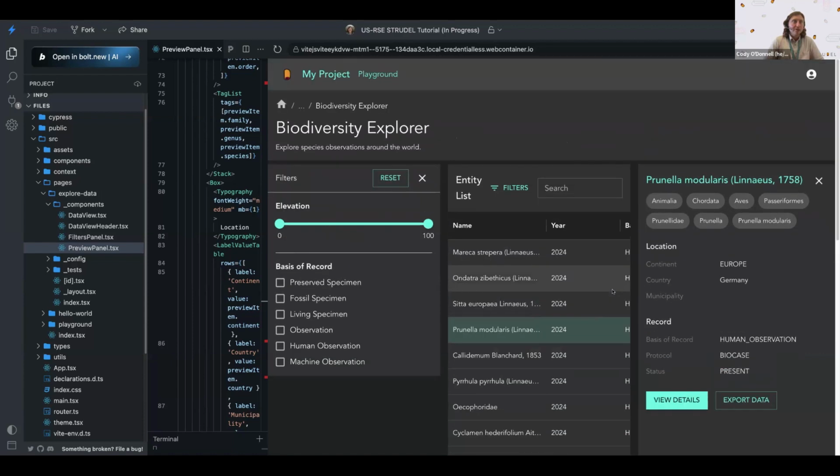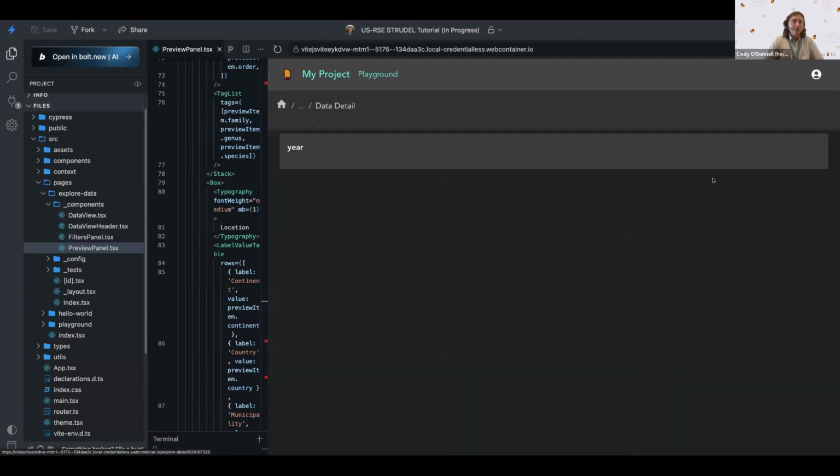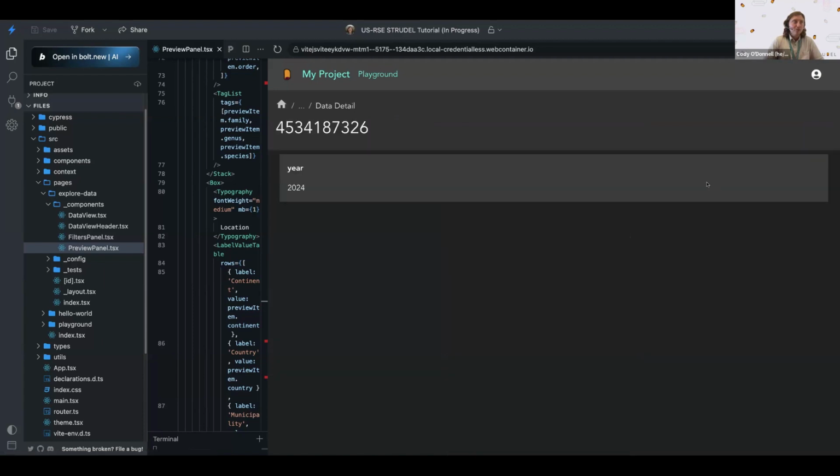So a next step for this task flow would be, like I said, to do some things with the missing data. And also configured in here is a link to a detail page, which is not really built out, but this is something that you would be able to build out using some of the components that we talked about today in the lesson.